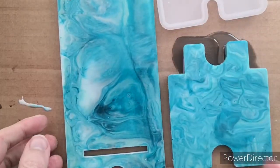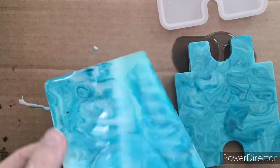Okay, thank you so much for joining me. I'm very, very pleased with this. Apart from that, I think it's my own fault for top coating, really. I've made it too thick to go in the hole. See?